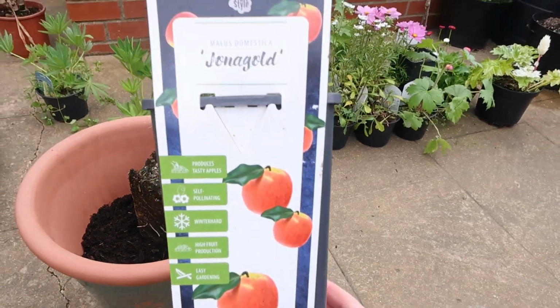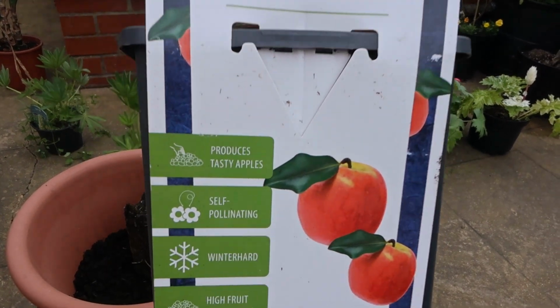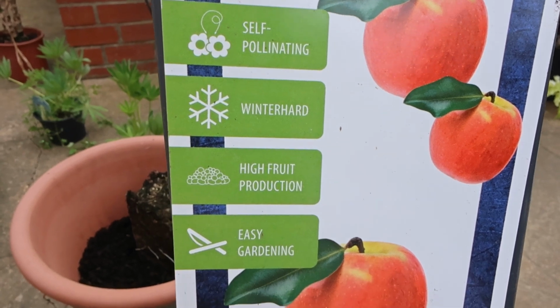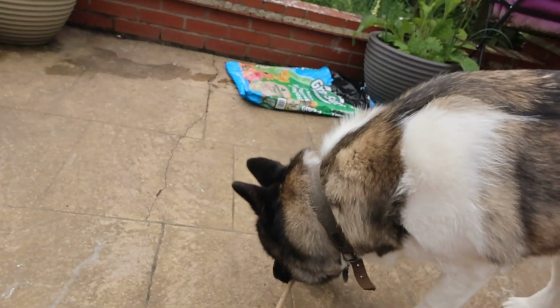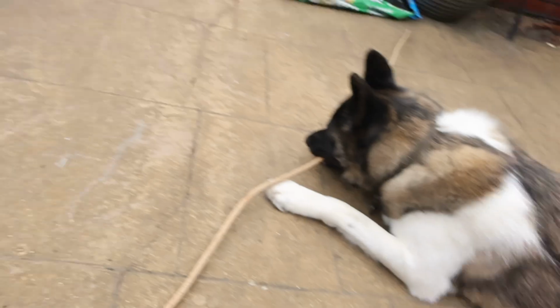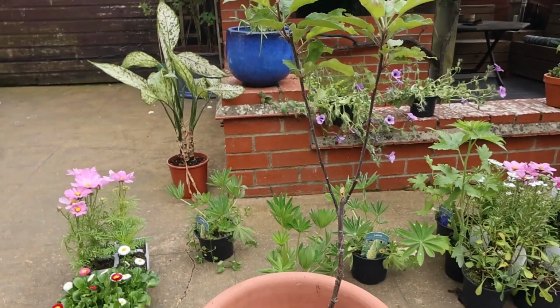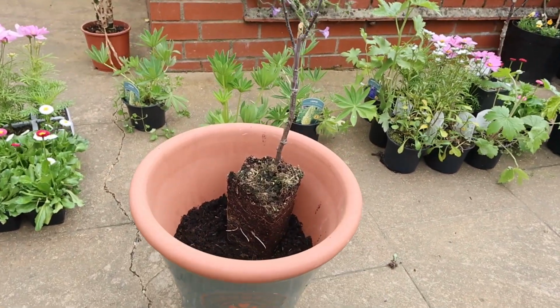And the first plants I got were two dwarf apple trees. So I got this one that's called Jonah Gold. Produces tasty apples, self-pollinating, winter hard, high fruit production. Reuben's doing battle with a big stick. So I got two of these, and they're going to be the centerpiece for my pots, as you can see.